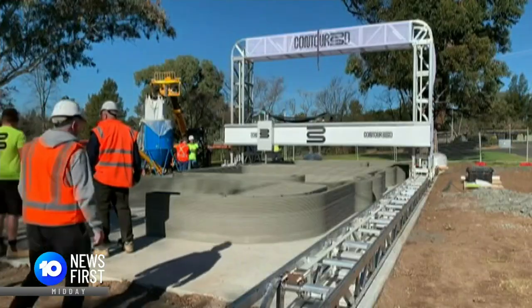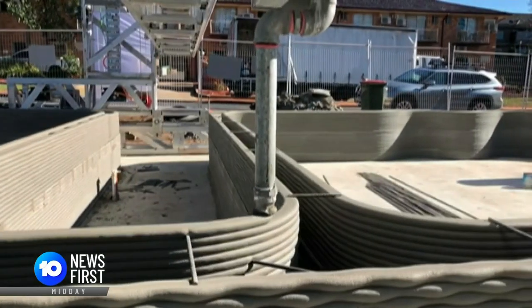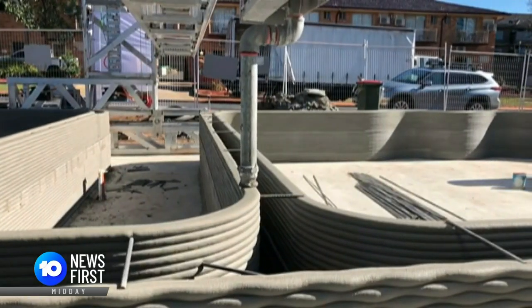A groundbreaking development is taking place in Western New South Wales that could provide solutions to the nation's housing crisis. A 3D printing company is constructing a new toilet block in Dubbo that is set to be erected over the next few days. Now, Dubbo Mayor Matthew Dickinson and CEO of Contour 3D, Nick Holden, are both joining us now, thanks to technology, to talk about this game-changing work.